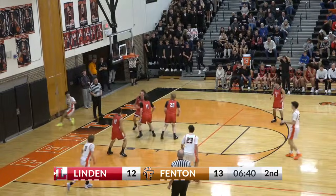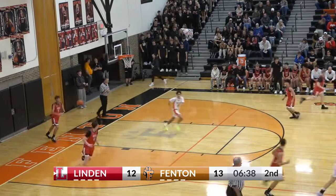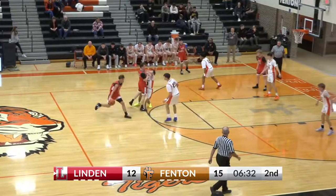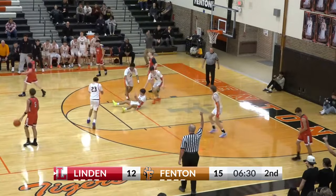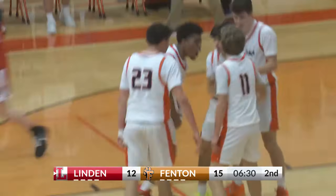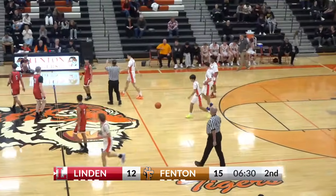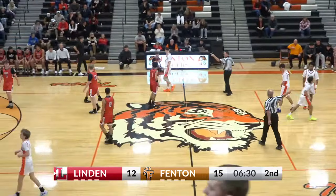Shaman, drive, off the glass. That's pretty. That was a nice, tricky shot. That's one of the hardest shots to guard in basketball. If you can get that up, nobody's touching it. Now, that's an off-the-ball charge. Fenton on their feet. Shaman took that straight to the chest. Great job of Shaman.